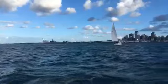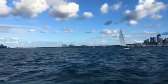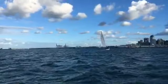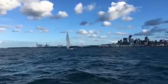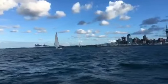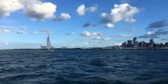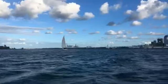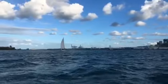See the class flag going up there, 5 minutes. Followed by the U flag in this one, so the stakes are a little bit higher in this one. U flag penalty is a penalty flag, and what that means is if any boat crosses the start line inside the last minute, then they'll be automatically disqualified from the race.